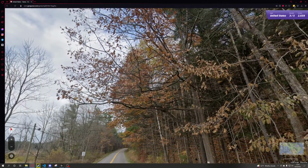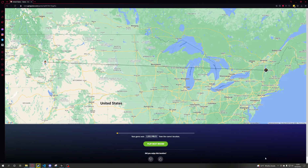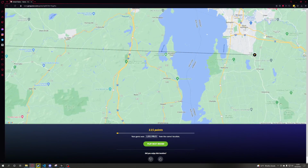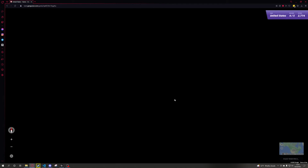These trees, I mean, this is fall. I'm just going to go like Montana somewhere, like somewhere over here. And it was actually in Vermont, just south of Burlington. Terrible around here.